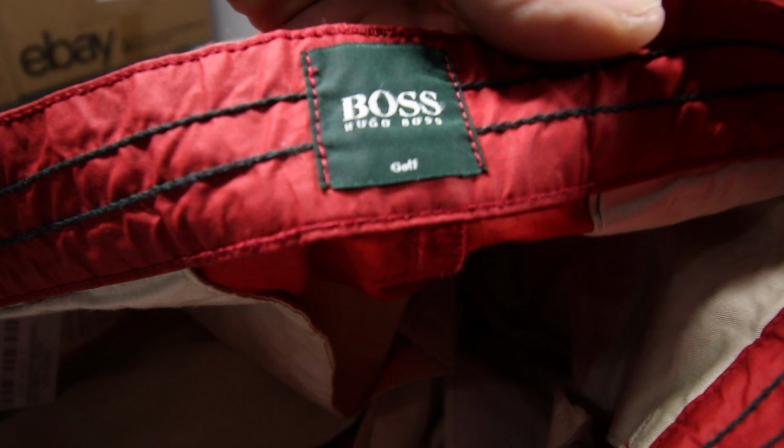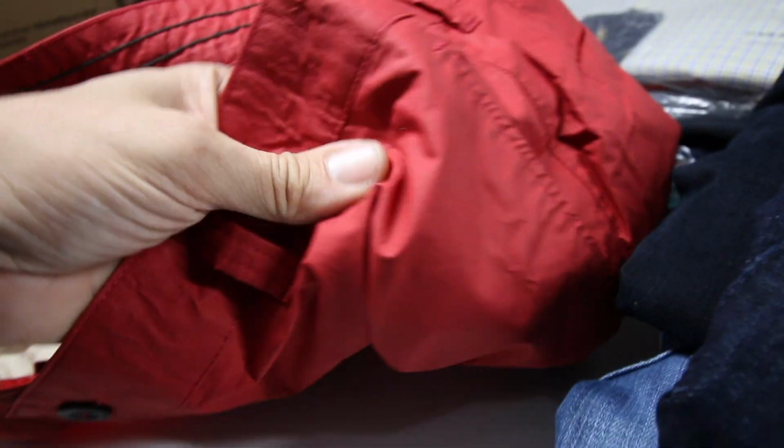Next up, a pair of shorts. This is Hugo Boss golf shorts. I thought this was like vinyl at first, but apparently it is 100% cotton. Made in Italy. This is like the older style tag. Let's see if I can zoom in there. So I think these actually might be vintage.